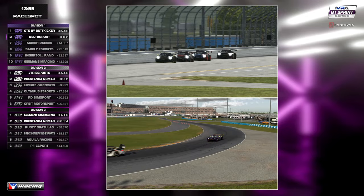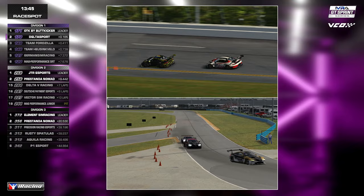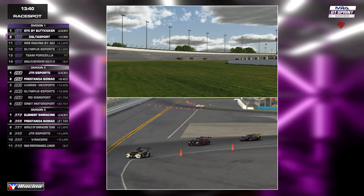Leaders up top still staying single file on how they are forming up. All on the drafting train. No moves in the past couple laps since the initial passes up top. Yeah, this might be the calm before the storm. 13 minutes, 40 seconds to go.